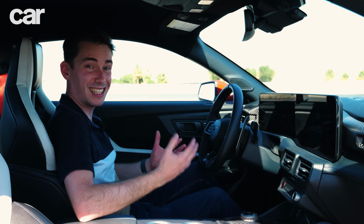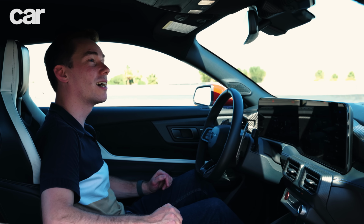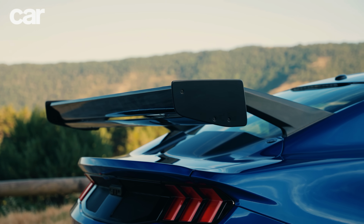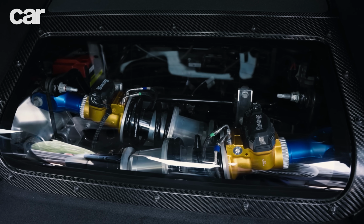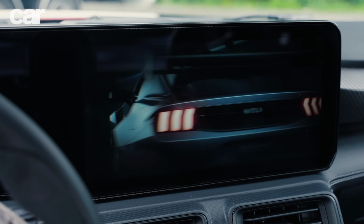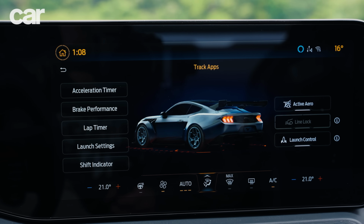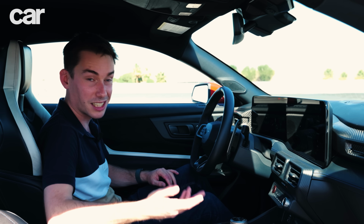Also, the visibility is excellent. It's not like a typical mid-engine supercar when you can't see out. The view out the back is excellent. And if I look in the rear view mirror, I can see both the active spoiler and the Multimatic suspension back there, which is very cool indeed. We've also got some new dials and some graphics. So there's a lap timer, shift indicator, lots of information about what the car's doing, which is nice to see.